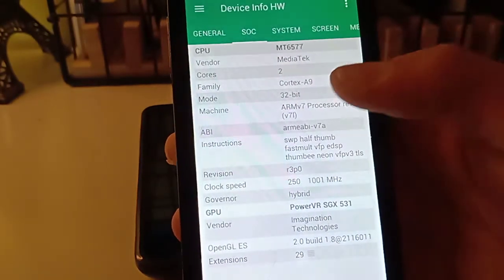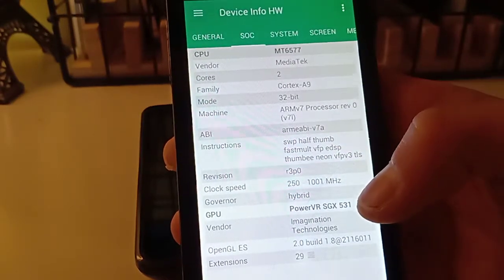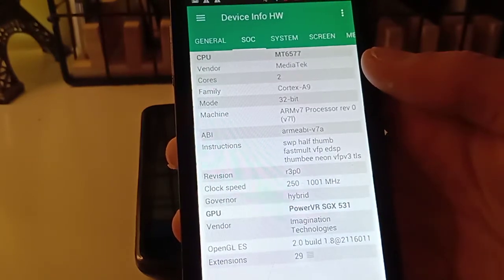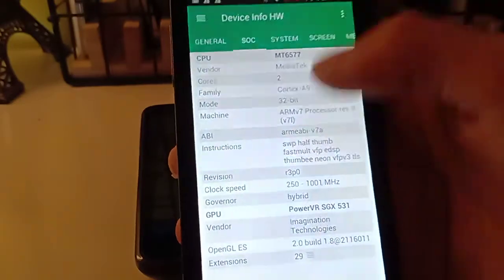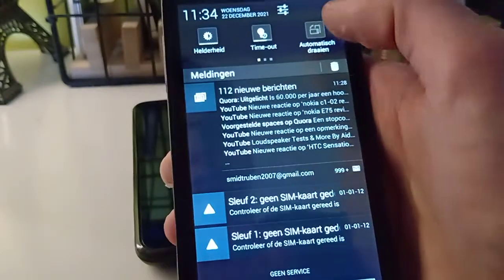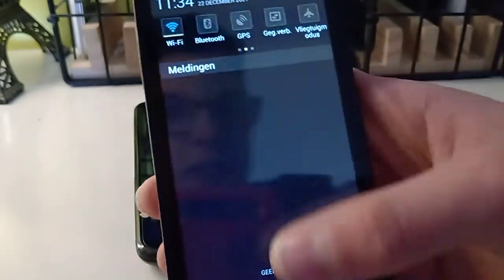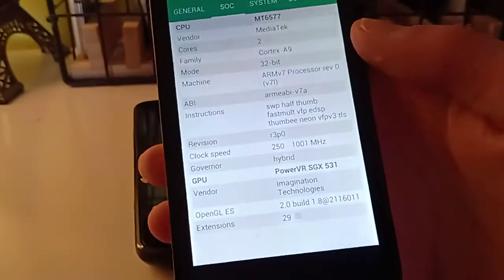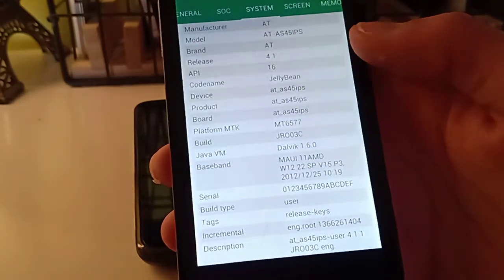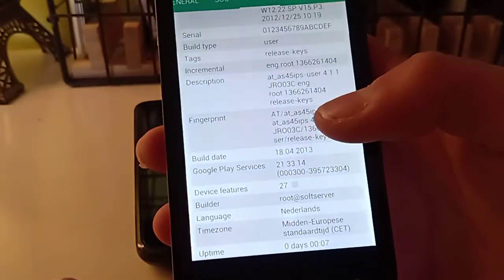As you can see, the processor, 2 cores, Cortex A9 32-bit. Revision 0, so it's one of the first units ever. OpenGL-ES 2.0 with that PowerVR GPU that I just showed. By the way, this is the same little UI that the Star has, so I have to take that back. This is not a UI used on most Chinese phones. Yeah, that's basically it for the CPU. AT, as you can see, so it's not a generic device, unlike the Star. Jelly Bean, as you can see.